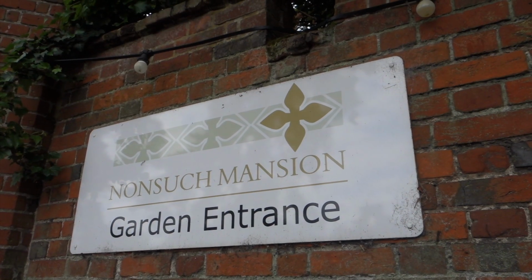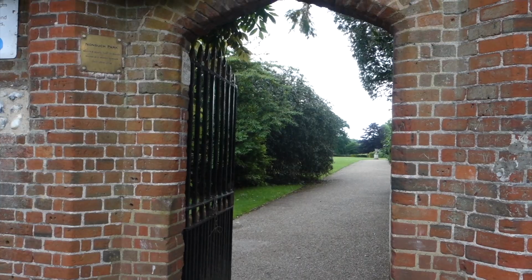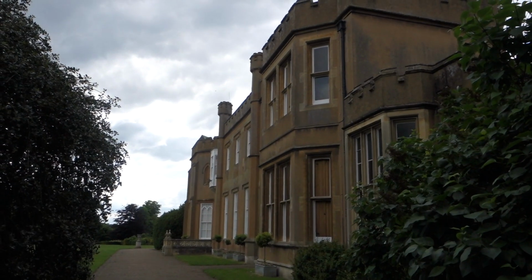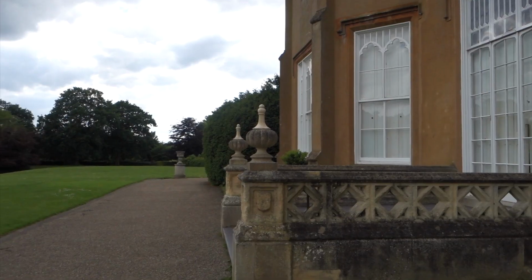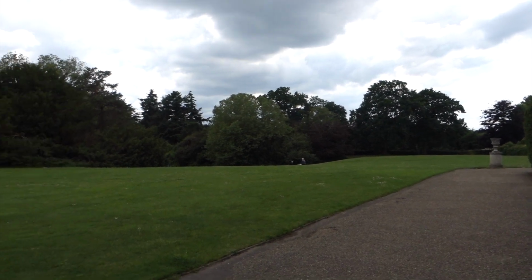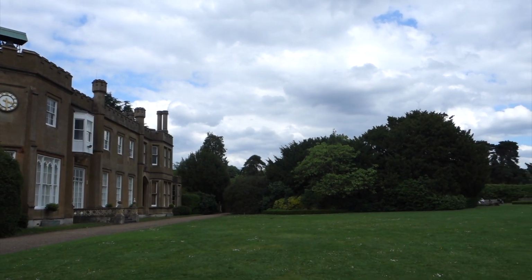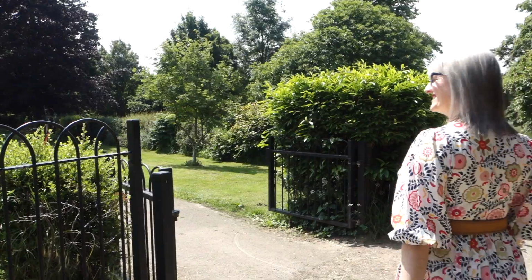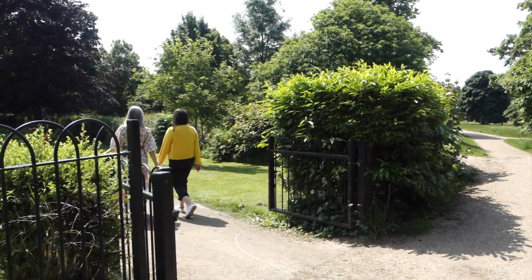The Nonsuch Mansion sits inside the gardens with rooms available for weddings and other special events. The south front of the mansion house has a symmetrical Georgian design and includes Tudor details. It offers stunning views of the gardens and surrounding parkland. During the Georgian era, a large kitchen garden, glass houses and an orchard would have been built to provide for the kitchen's needs. The gardens are open every day until 9 p.m. or half an hour before sunset, whichever is earlier.